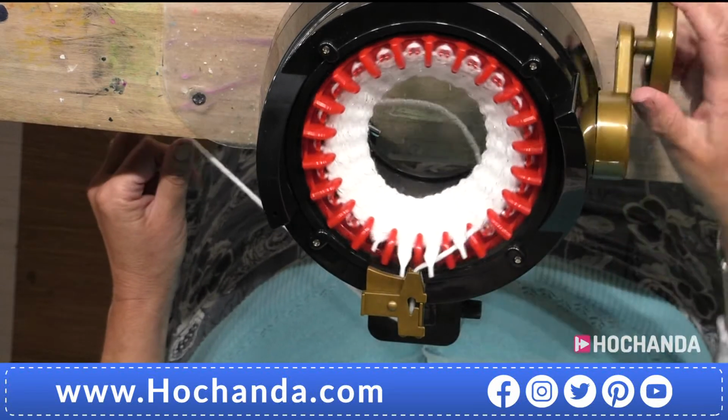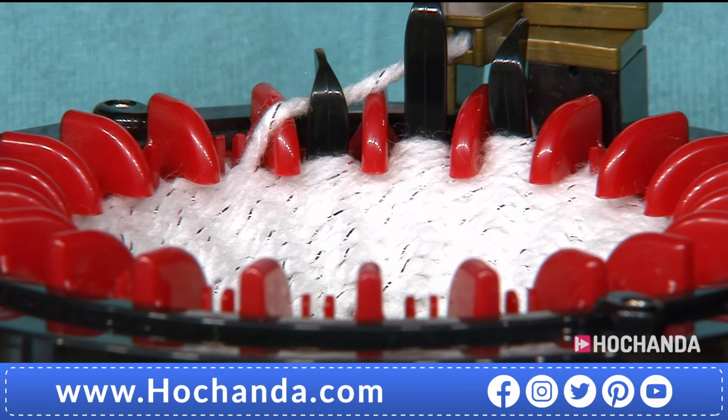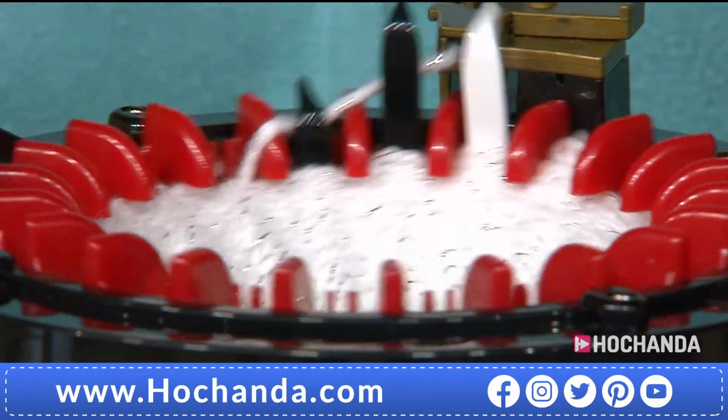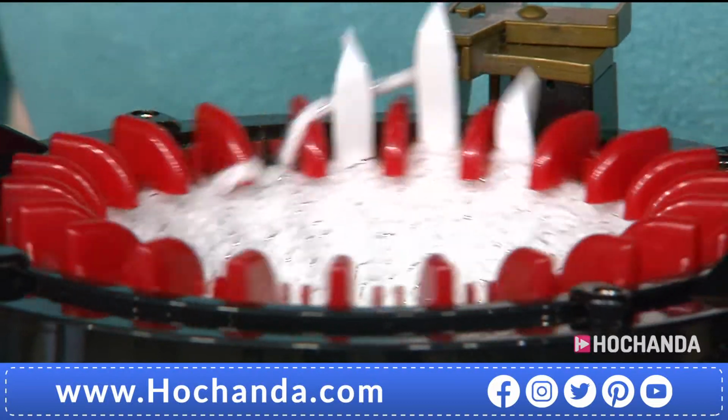You can use a tweed effect, like this one almost. I don't know if you can see that now. Yeah, and that's got 22 needles doing 22... Yeah, so it's 22 needles when you're knitting in the round. Look at that. Look how easy that is.